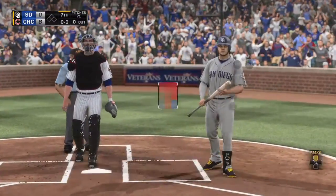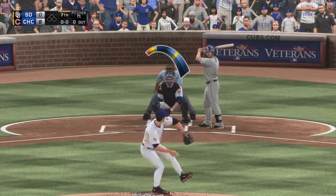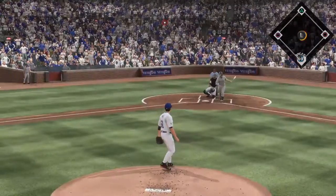Will Myers is set to get us started for the late innings of this one. Into the windup and the pitch. Chopped foul right at home plate.